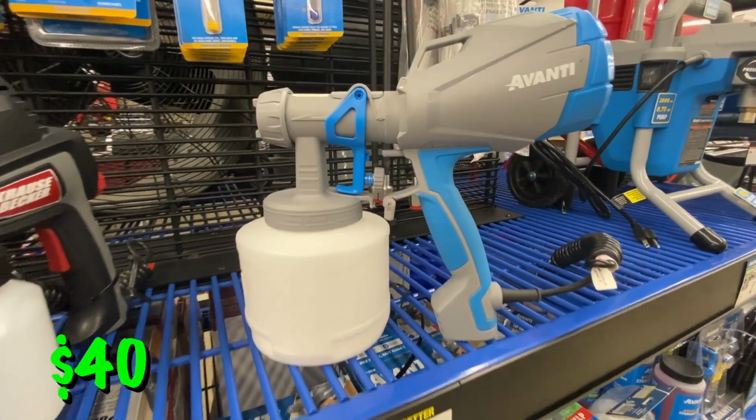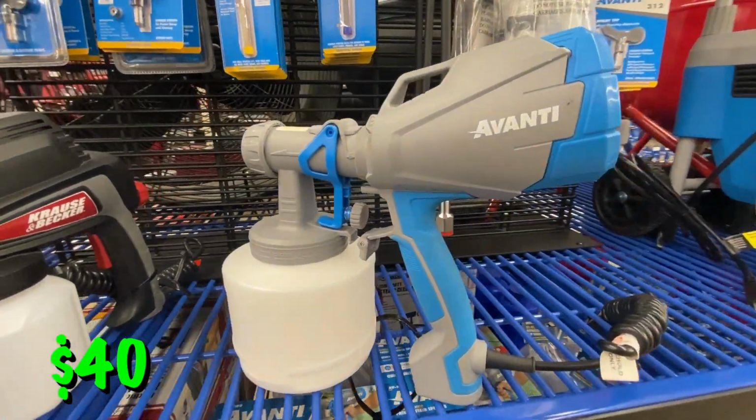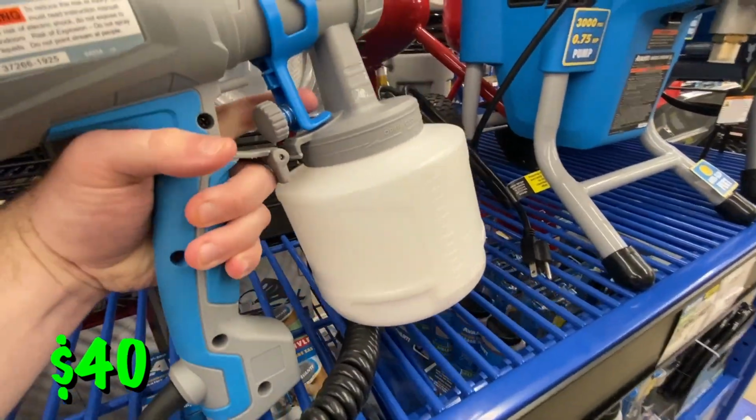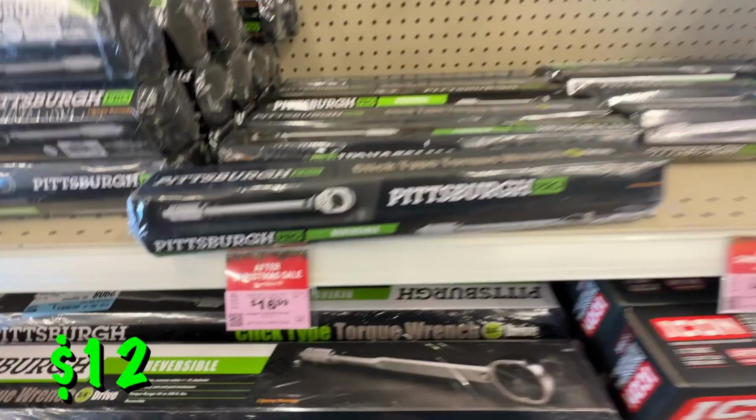Another all-time low price is the Avanti paint sprayer that you see here. This is just $40, 50% off. So if you have any painting or staining projects this spring, this is the all-time low price I've seen this go. The Pittsburgh Pro torque wrenches are also just $12.